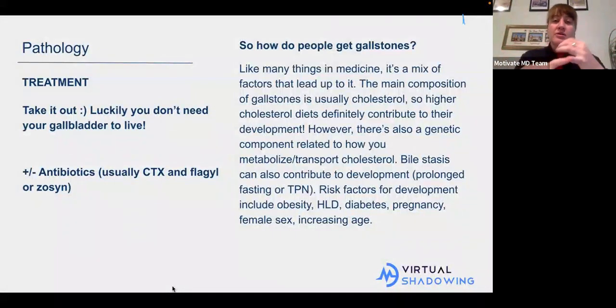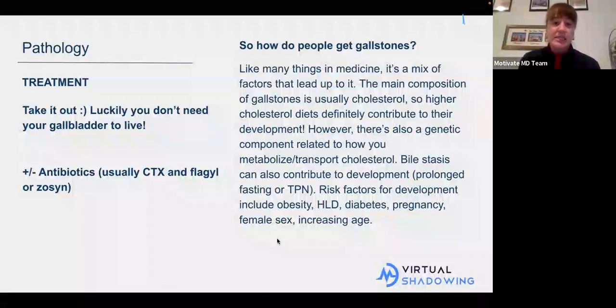If somebody has really prolonged fasting and they're not eating, so their gallbladder is not contracting, that happens. Or if they're getting total parenteral nutrition, all those things. And the risk factors for developing this include obesity, hyperlipidemia, diabetes, pregnancy, female sex, increasing age, all these things.